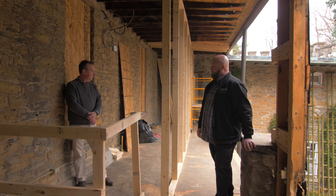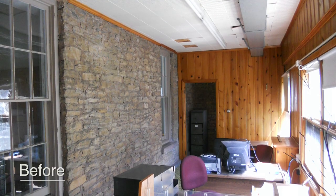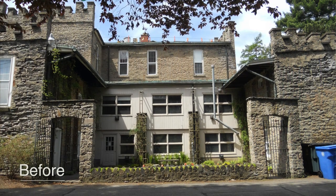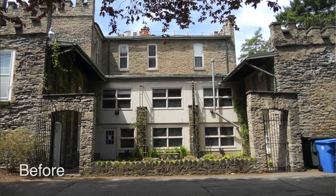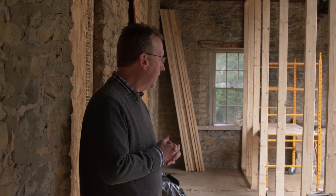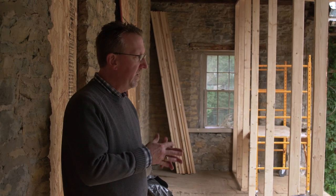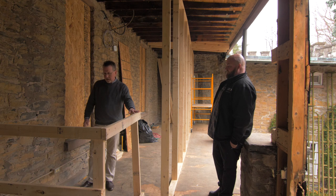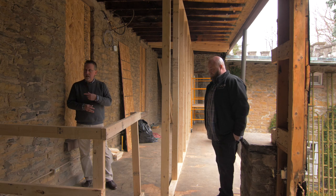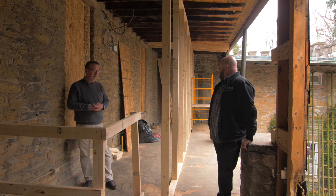But when we all arrived on site here, the space had been enclosed probably back in the late 50s or early 60s, judging from the roadside motel aesthetic it had from the outside. This is probably one of the major interventions that Landmark is undertaking here at the castle. We are reconstructing this back wall with more windows to take advantage of the views. We're inserting a handicap lift here, which will provide handicap accessibility to the main level of the castle for the first time in its history. And then this space over here will be another small meeting room.